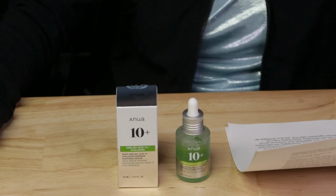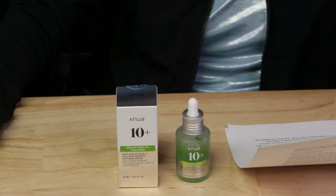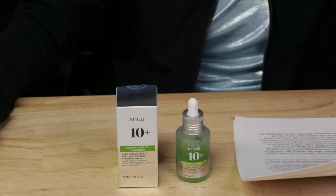Okay, so today I thought I'd review this product from Anua. I got this, I believe, when I was in Korea. I got really excited and picked it up twice, and then I ordered it from YesStyle. They say this lightweight serum treats skin concerns like acne and rosacea thanks to its formula rich in calming ingredients including azelaic acid, panthenol, aloe juice, and centella. Niacinamide in the mix, which is in everything, helps fade hyperpigmentation while hyaluronic acid delivers long-lasting hydration.